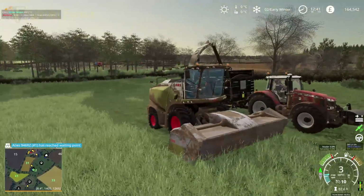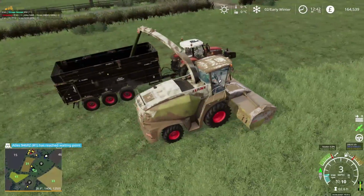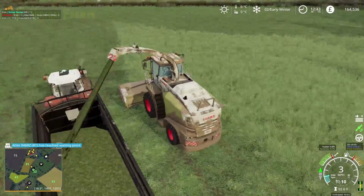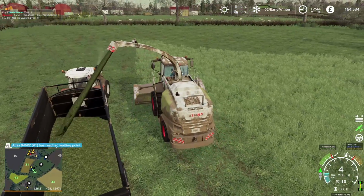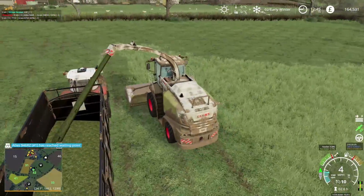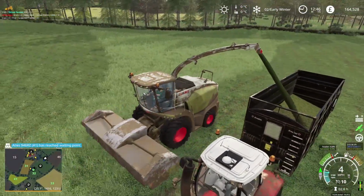Right, so our other tractor has made it down to the tipping point, so we're just going to get this up this hill, because this is struggling to get up here a bit. I think we're going to start cutting 2 sides when we come back, and avoid cutting up this hill, because it struggles trying to get this grass cut up this hill.